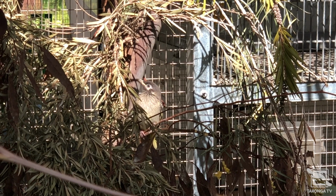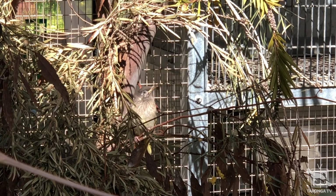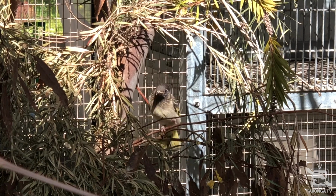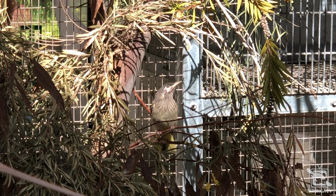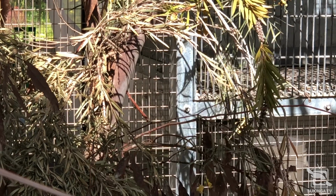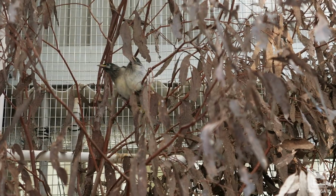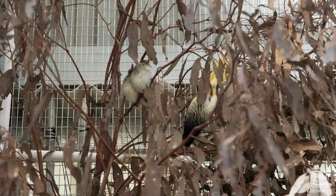Now a way that we can tell potentially how many we might have is by the vocalizations. So we will listen to those chick noises, but a really cool thing we can do as well is watch the parents. So the parents can tell us a lot about what's going on in their nest. The parents will both feed the chicks, so if they're coming and going from the nest, we can watch them and we might be able to see a little head stick up.